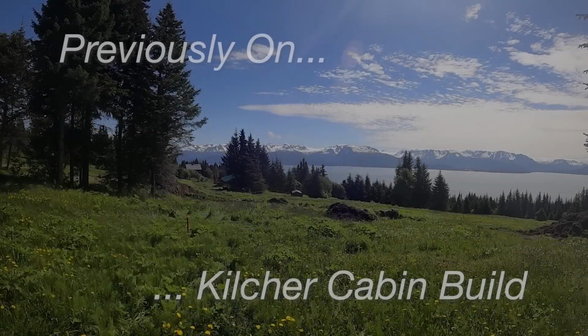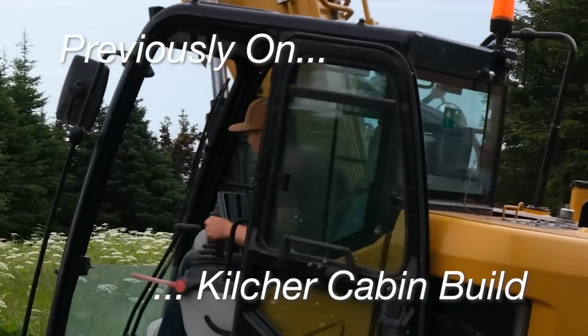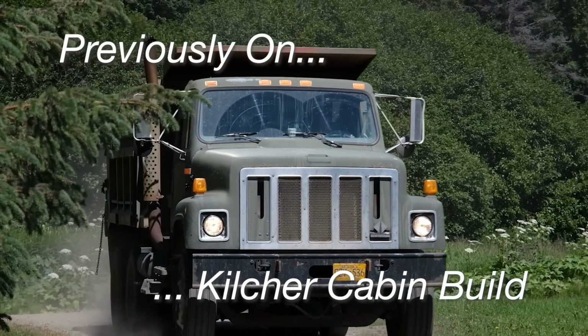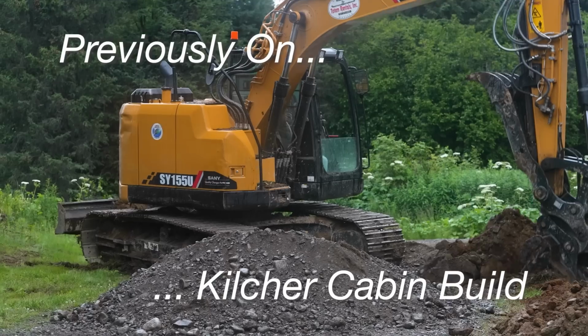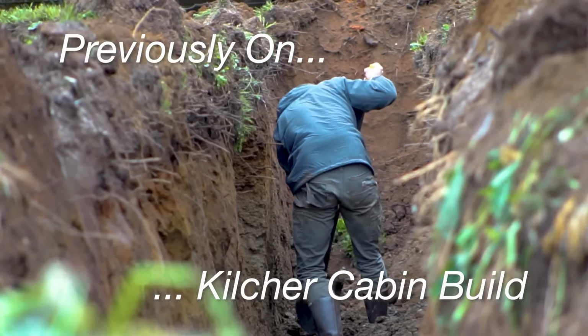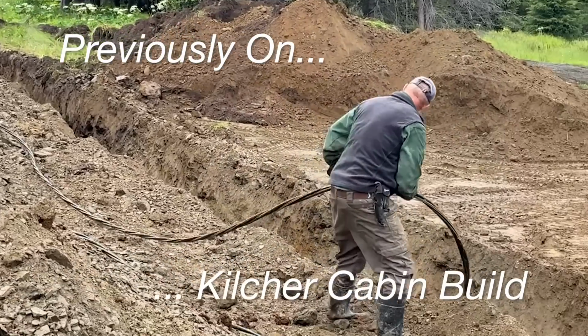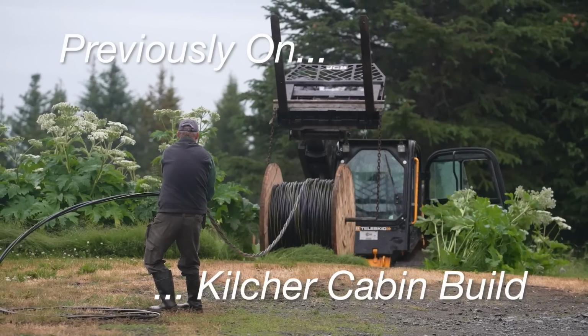Building a house here on the Kelcher Homestead is one of my lifelong dreams. Catkin asked me to help with the dirt work part of her construction. Our plan is to basically get the daylight basement built. I needed to dig some really deep trenches. Those ditches were going to share a power line and a water line coming down to the house. We're laying cable from the meter base down to the house.